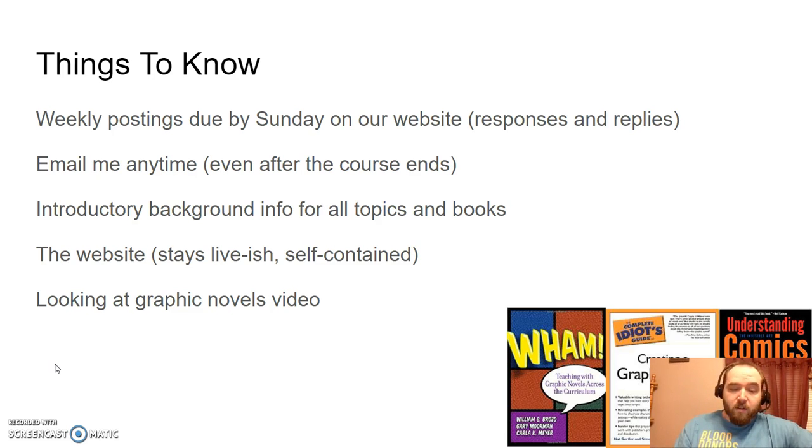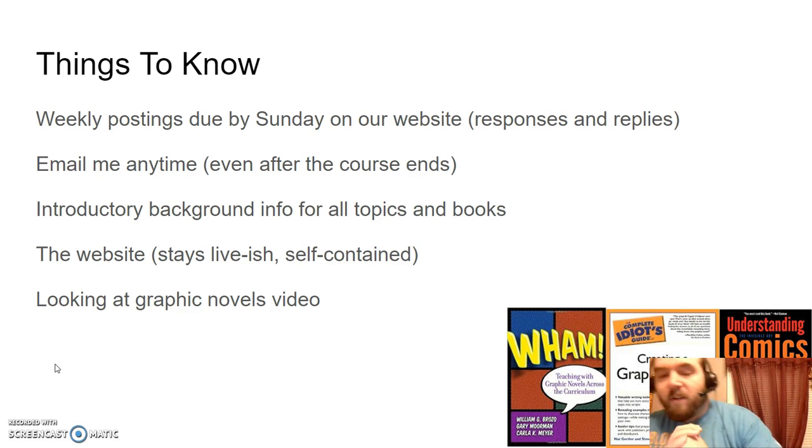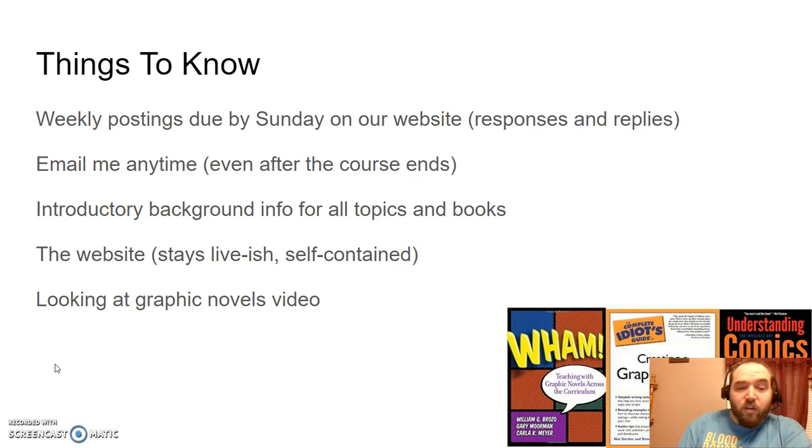I like Wham, even though it's kind of drier, I don't want to say boring, but it's more like something you'd read in college. Whereas Understanding Comics by Scott McCloud has a lot more humor in it. It's a lot more interesting for people who aren't as into graphic novels. Idiot's Guide to Creating Graphic Novels is also quite interesting if you want to look at a bunch of things and how things are done.